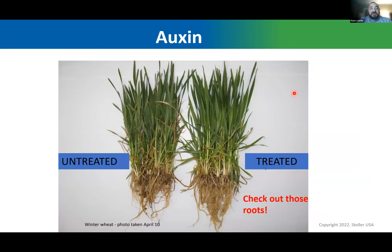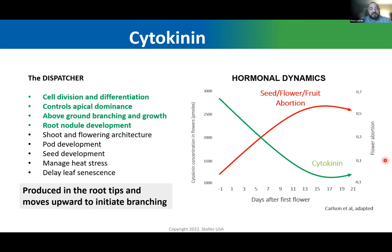So here is a picture where if you put some auxin in the plant, you're going to develop a bigger root system. Remember that there are some herbicides out there, like 2,4-D and Dicamba, that are auxin herbicides. So a bigger concentration is obviously going to be an issue. We want to make sure we put the right amount at the right time.